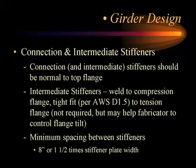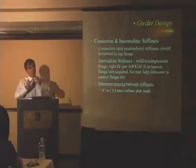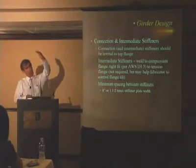Minimum spacing between stiffeners. I've seen far too many drawings that have stiffeners about 6 inches apart, and the beam is a W36 or a 5-foot deep plate girder, and the stiffener is 8 or 10 inches wide. So now somebody's trying to get into this little 6-inch crevice, 10 inches deep, and do a weld and inspect it and paint it. Make sure there's plenty of room between stiffeners for access.